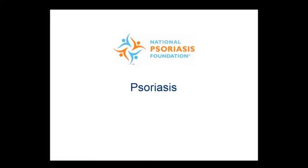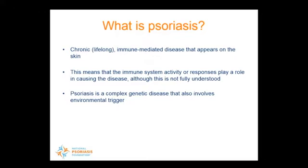So as Carla mentioned, I'll be going over topics about psoriatic disease, available treatment options, and then also explaining a little bit about our Patient Navigation Center. So first, let's start with a little bit of background information about psoriasis. So psoriasis is a lifelong condition.